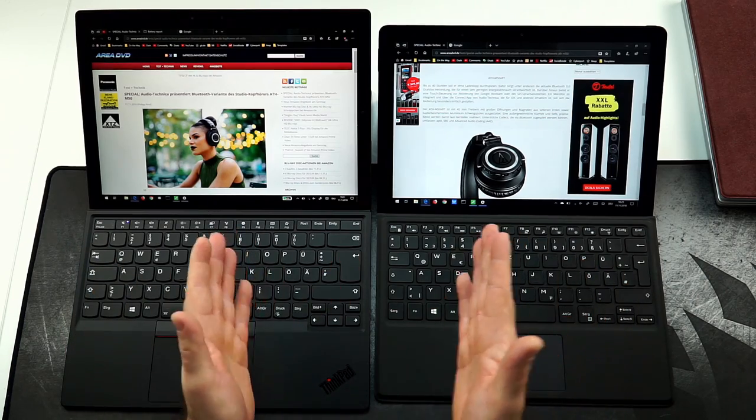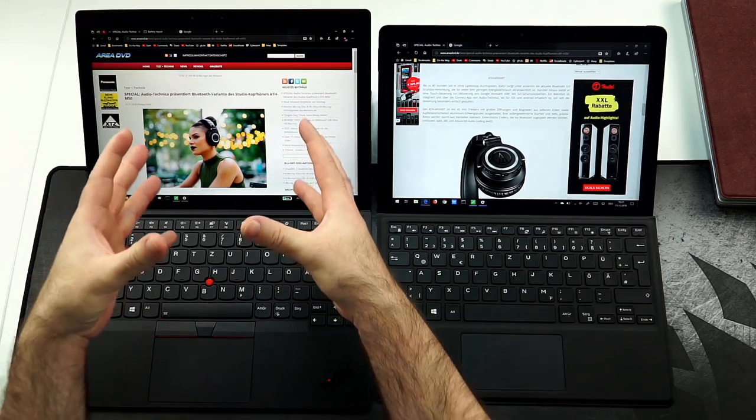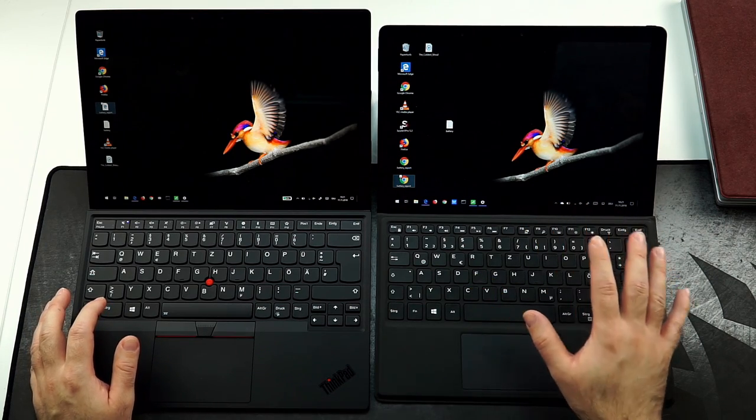So nicer, a little bit bigger and higher res, but this is really, really good if you just want to get it, especially since the quality of the display is really good.